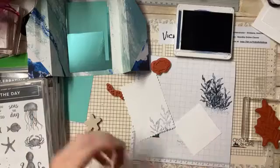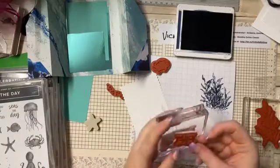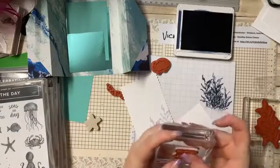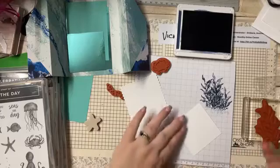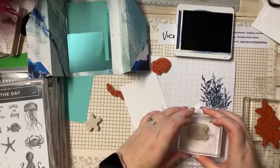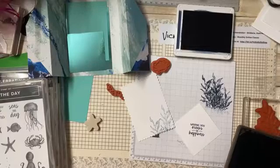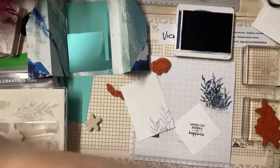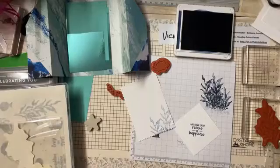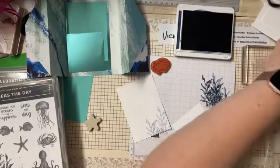On this one, let's stamp the sentiment first to make sure that we can try and attempt to get that straight. And I think we'll stamp that in. The Knight of Navy. Ooh, I like that. I'm just cleaning my stamp over here. Put that away before I lose it. I've got these bubbles, which I'm going to do in the Pacific Point.